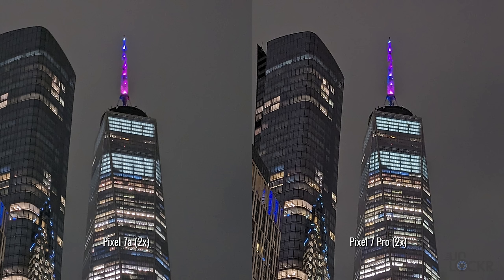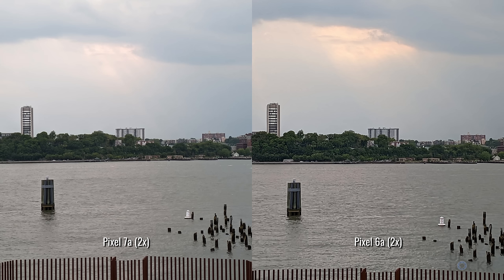So while the resolution is better, the light gathering ability is going to be less than that of having another sensor with larger pixels and a proper telephoto lens attached. Regardless, it's a good compromise to get a much better 2x than what we had last year, and it helps manufacturers keep costs down for the end product as well.